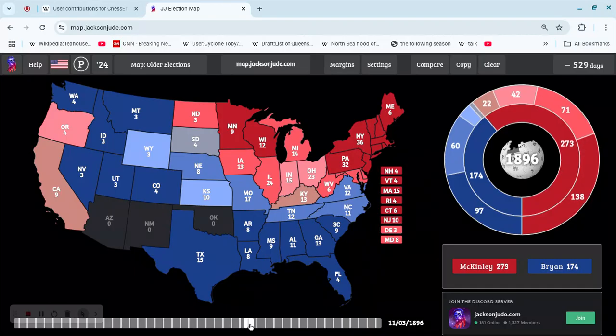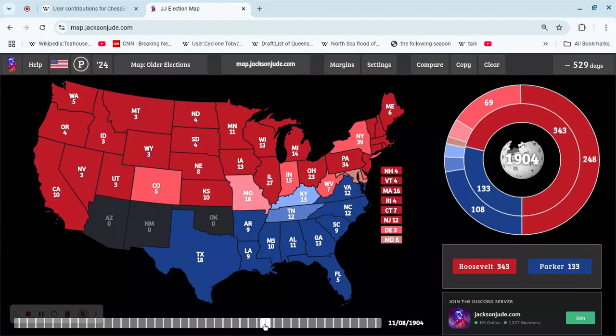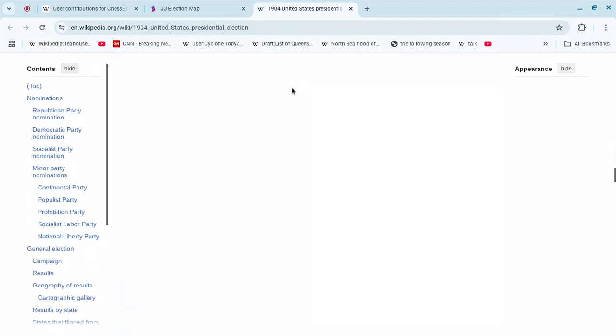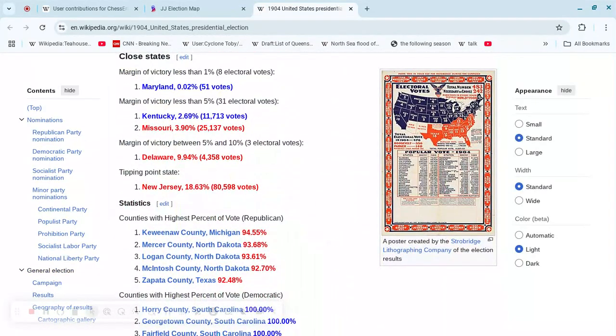But then you have elections like 1896, or more notable than even that, 1900, or to be more honest with you, 1904, which is a blowout. In 1904, over half of the electoral votes voted for Teddy Roosevelt by over 18%. And the tipping point in that election was New Jersey at 18.63%.